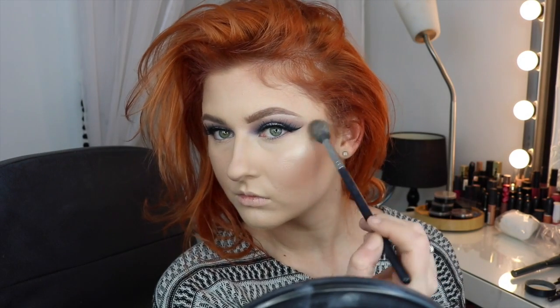And then for highlighter, I'm going to be using the Mary-Lou Manizer by theBalm. And because this is a matte foundation and I like to look glowy, I am putting this everywhere, like on the apples of the cheeks, on the high points of the cheekbones, above the eyebrow, down the bridge of the nose, the cupid's bow, and chin. And this is a nice icy white colour, so it's really good on fair skin. It looks really nice on tan skin as well, because it does have that more yellowy undertone.